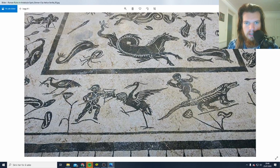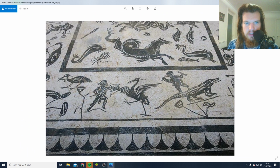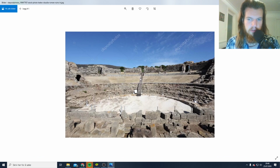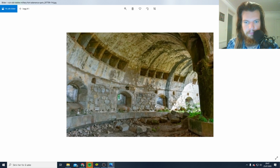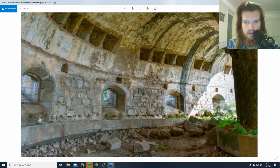Here you have a horse dragon thing. You have these people here, this crocodile or whatever it is. We don't know what kinds of beings existed in the old world order. Probably something that you can't even imagine. Here, turned into blocks. And here, damaged. Blocks. Very blocky here.